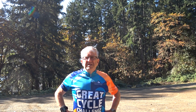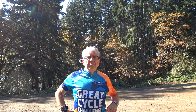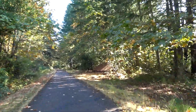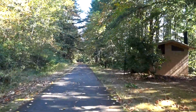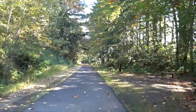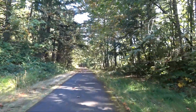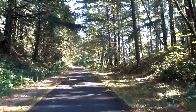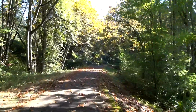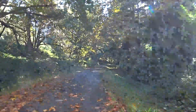This is probably the more scenic part of the trail, so it seems like the best place to put in the ride today. This trail actually starts in historic Cottage Grove and climbs up here to Dorena Reservoir. I wanted to come up here and do a little riding in the fall foliage.